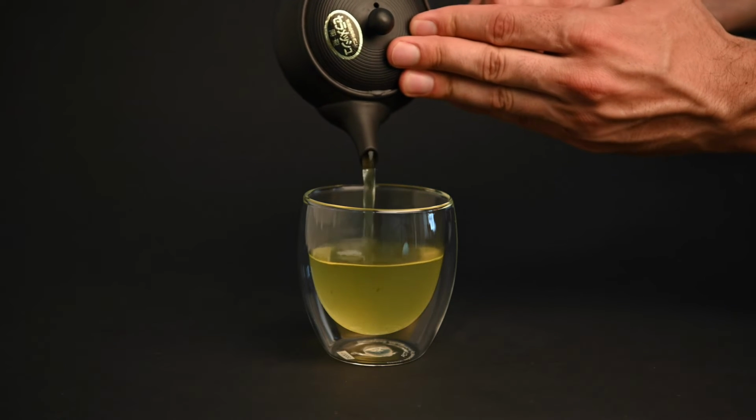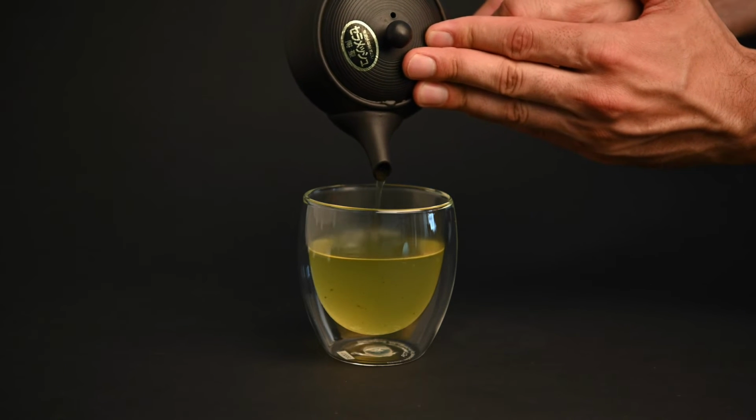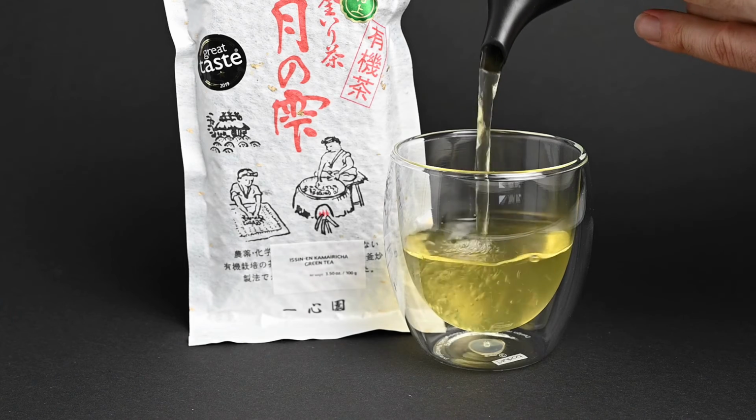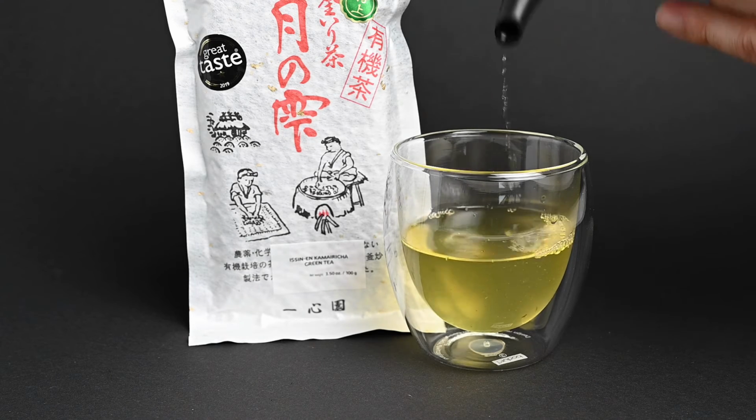The reason the Kamairicha Issin is ranked so highly on our list of Japanese roasted green tea is because it strikes the perfect balance between the warmer flavors of Hojicha and the fresh vegetal flavors of sencha.